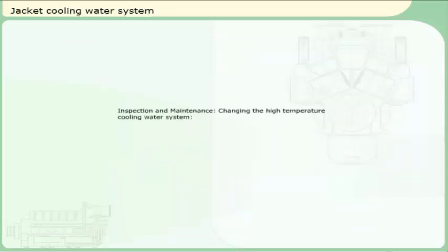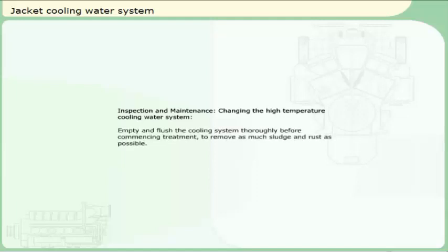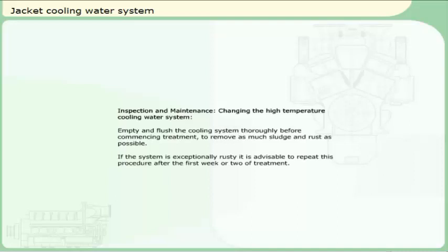Changing the high-temperature cooling water system. Empty and flush the cooling system thoroughly before commencing treatment to remove as much sludge and rust as possible. If the system is exceptionally rusty, it is advisable to repeat this procedure after the first week or two of treatment.